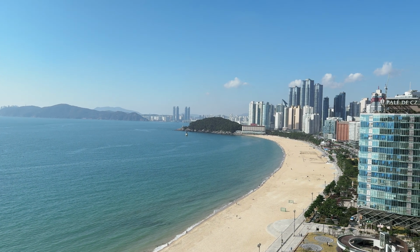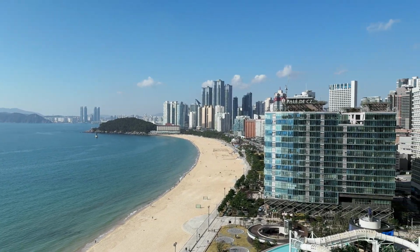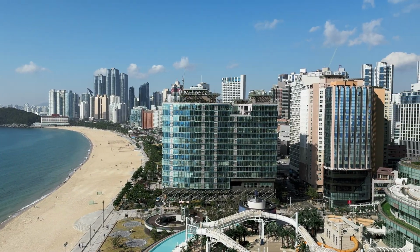The ocean views at the Signiel Busan are just stunning, and we couldn't get enough of it, especially in the evening.